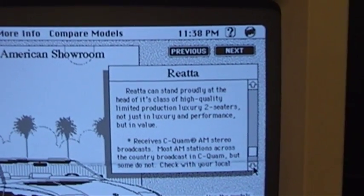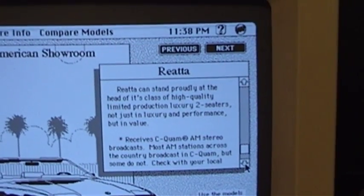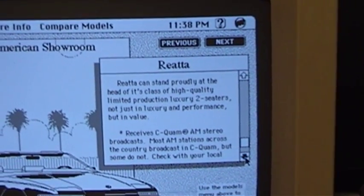Riata can stand proudly at the head of its class of high-quality, limited-production, luxury two-seaters, not just in luxury and performance, but in value.